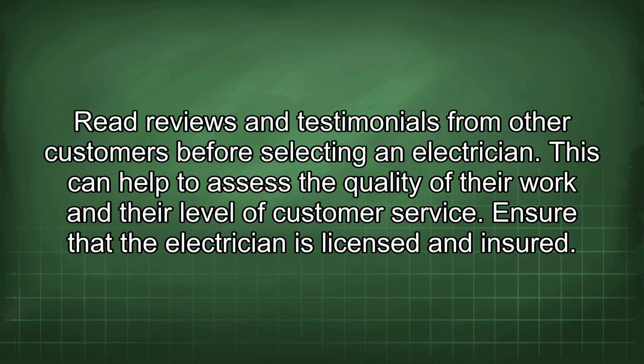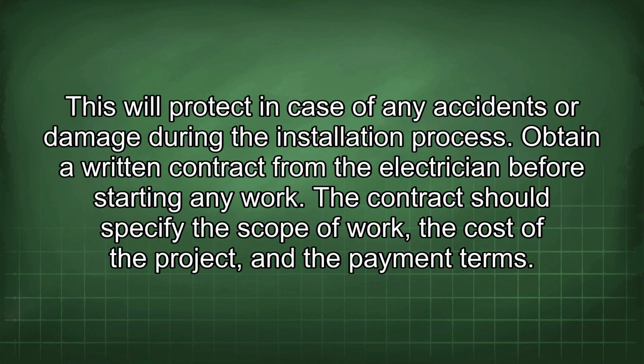Ensure that the electrician is licensed and insured. This will protect you in case of any accidents or damage during the installation process. Obtain a written contract from the electrician before starting any work. The contract should specify the scope of work, the cost of the project, and the payment terms.